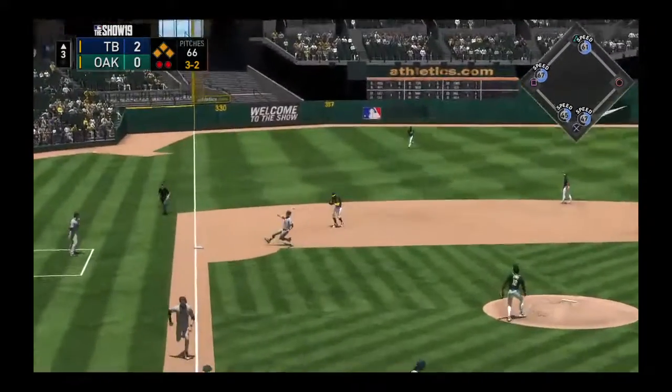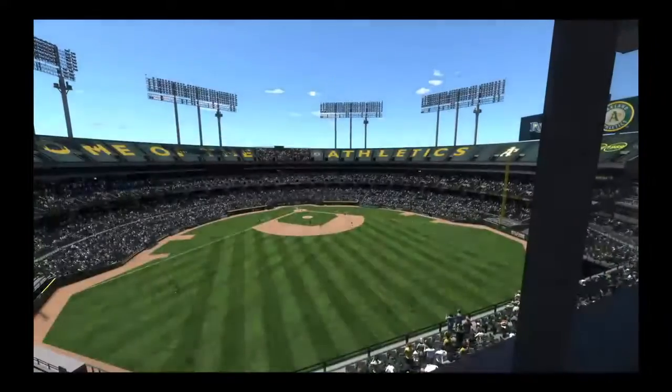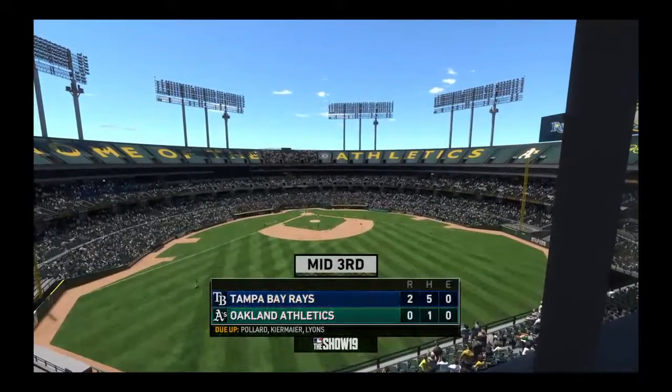This is hit to third. Is he going to get out of this? Over to first. He does get out of it, and the inning is over.